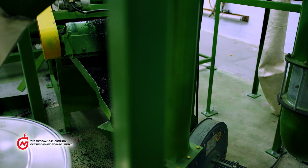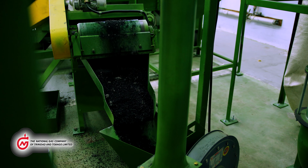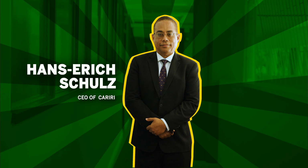This pilot plant allows us to look into ways that we can positively impact the environment. It is the first step, but I believe it's an important step to take for Trinidad and Tobago.